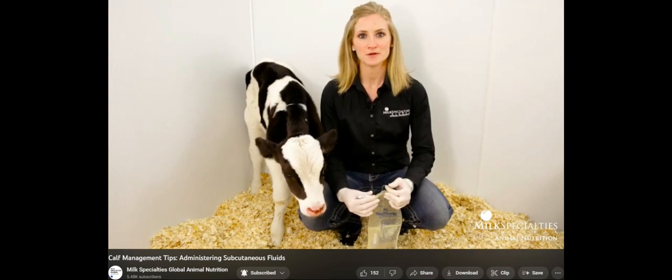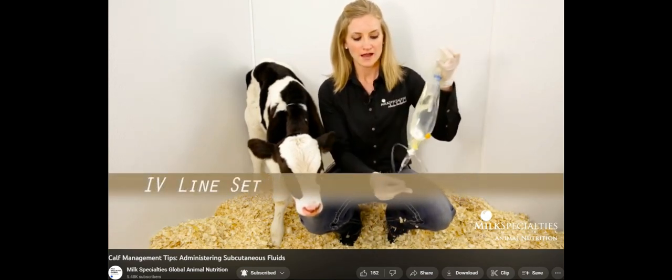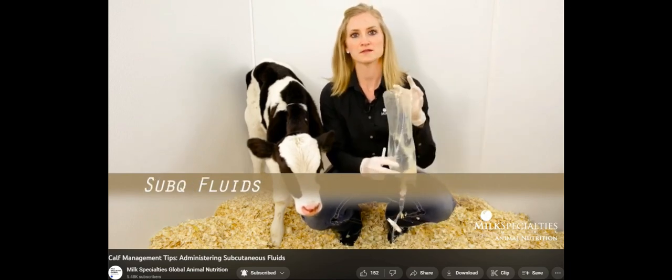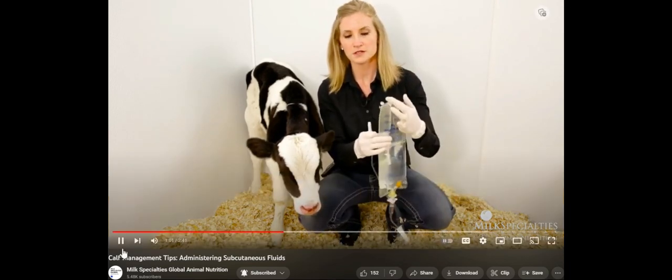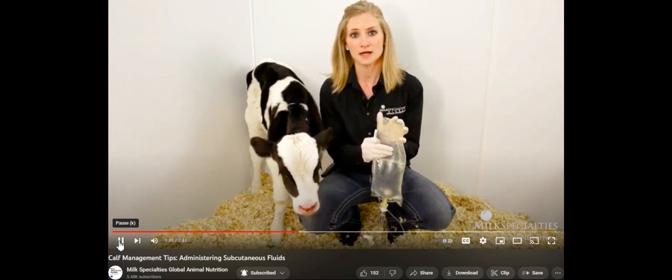Supplies needed to administer subcutaneous fluids are a 16 gauge by 1 inch needle, an IV line set, and a bag of subcu fluids. Today we're choosing to use saline, but it's important to note that not all fluids are okay to administer subcutaneous, and not all fluids are okay to administer intravenous.